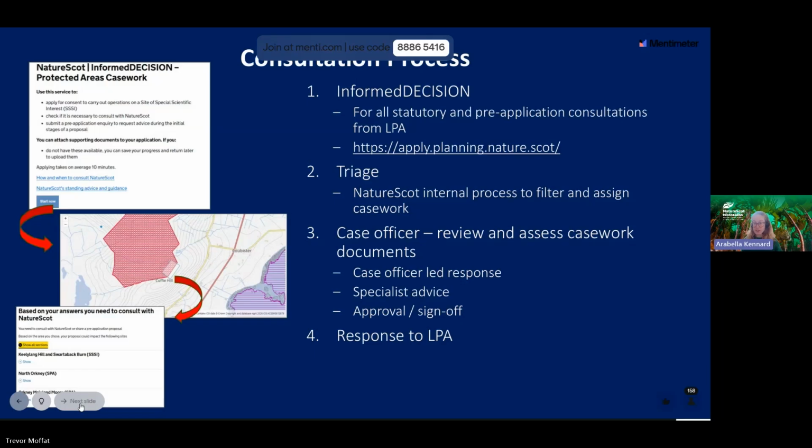And I suppose this is the stage at which you're able to elaborate or provide more details on the proposed development. There's various ways that you can do that, but for any specific requests that might come up, or that you want to focus our attention or our advice on, there's a notes section where you can add in that detail. I'll cover a bit more of this later on, what sort of things you might want to include there, just to help focus our advice or to streamline things a bit.